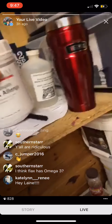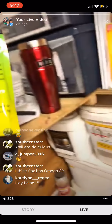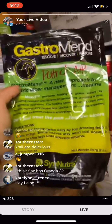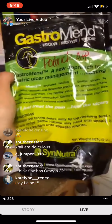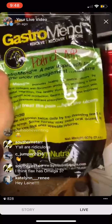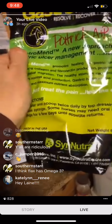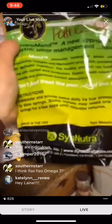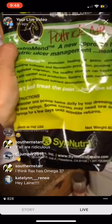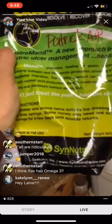Also, I touched upon Gastromen. Elisa Wallace gave me this, she has Johnny on it and told me about it. I ordered that and Patrick is on it. It smells like Yikesville, but they eat it. It's really weird. It does not contain omeprazole, surprisingly enough, but it helps with ulcer management.